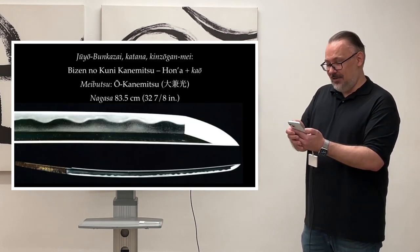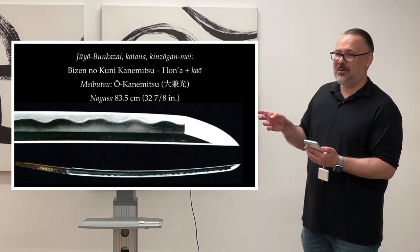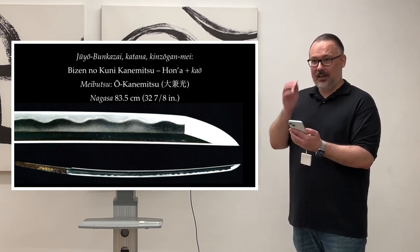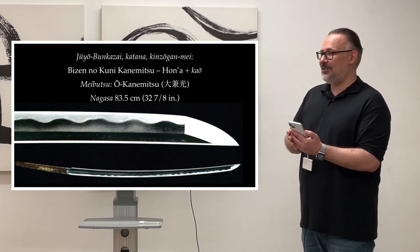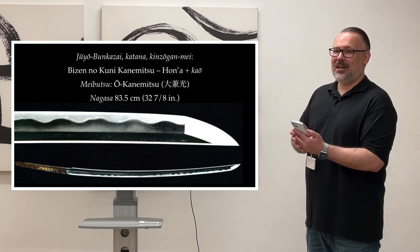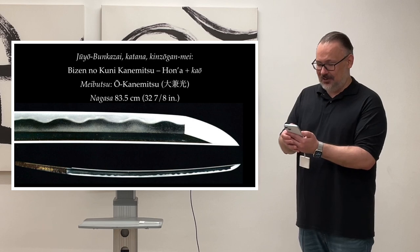Then they had another massive one, 32, almost 33 inches. That's the Okanemitsu, the Meibutsu, also from their collection, Chuyo Bunkasai. Very nice, very impressive to see. Because I just keep repeating myself how impressive they are. If you read the dimensions usually, but then you see them in a case and you see the whole thing there, it's just another level if you see them live.